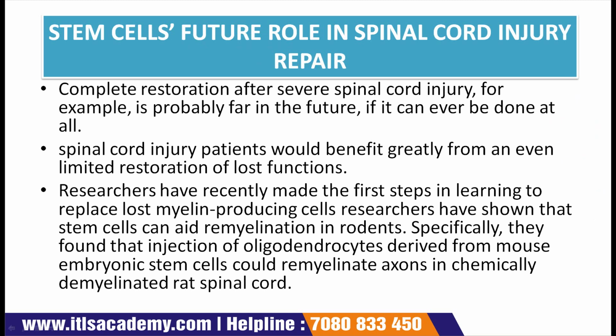The next point is that spinal cord injury patients would benefit greatly from even a limited restoration of lost functions. If there is limited restoration of functions, then it could work properly. Such limited restoration of parts of a patient's lost function is, for some less severe types of injury, perhaps a more achievable goal.